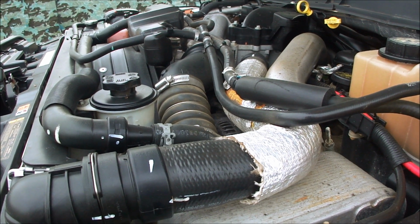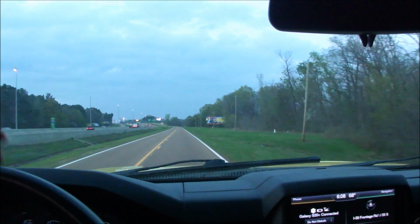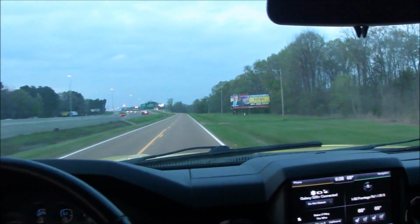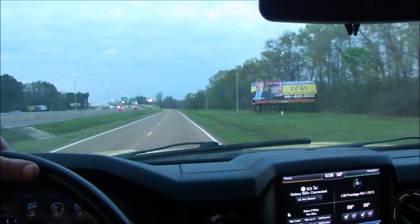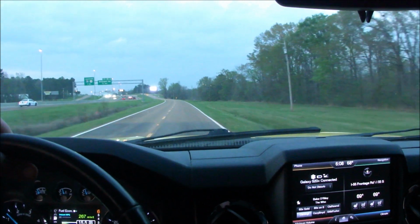But anyway, now we're going to hop in and take it for a spin. Okay, now we're in the truck. You'll have to excuse my shaky camera work. I'm filming with one hand, driving with the other on some of the worst roads in the country, but don't let the shaky camera work fool you. This truck has a great ride and drive.